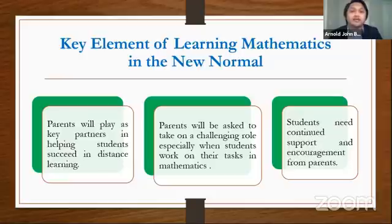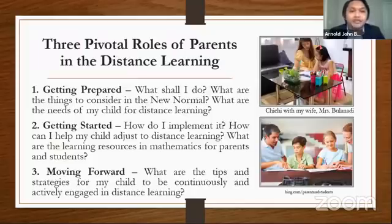Next. So as we go on, we recognize also the 3 pivotal roles of parents in the distance learning. So I put here 3 phases. So paano ba tayo mag-i-start? So let's start with the getting prepared phase. Okay? Itong getting prepared phase, ito yung nangyayari na ngayon. We have more than a month to prepare for the distance learning. Here are the most questions na pwedeng makatulong sa atin para dito sa preparation.